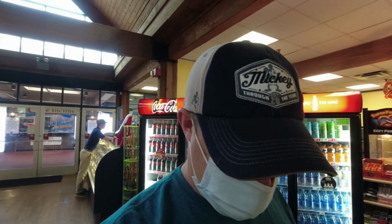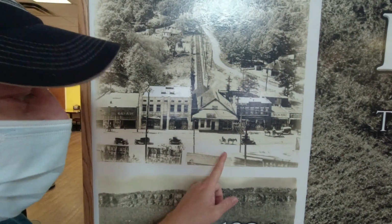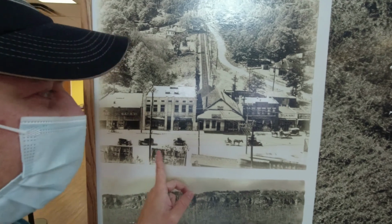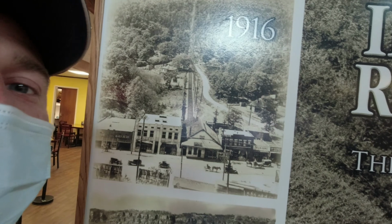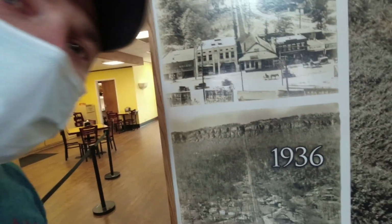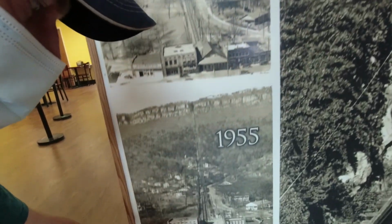The one I really like is this one right here. I guess it's because I don't see any others, but check this out. This is in 1916, and this is where we got on it a while ago, way down here at the bottom. This is what it looked like. But check it out. See the horse and buggy? It's so awesome. Yeah, it's called the Incline right there. 1916, 1936, and then 1955. And check out these cars.